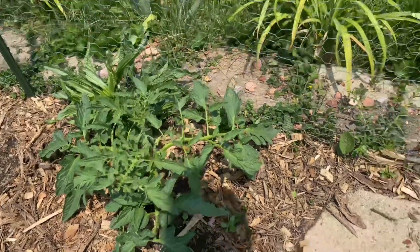Interestingly enough, that tomato that you saw, I did not harden off. The tomatoes that I hardened off did not do well. I don't know if that's because I didn't get them in the ground soon enough, or if I just didn't have a good hardening off routine, but the tomato that I did plant directly in ground is absolutely thriving. Looking good.